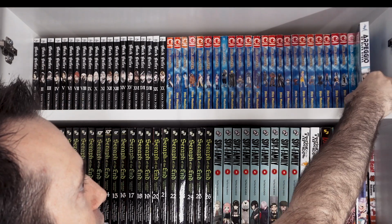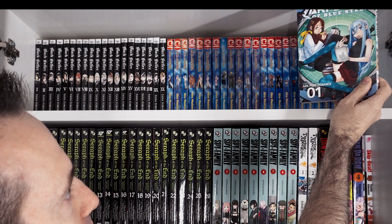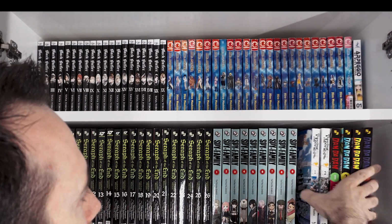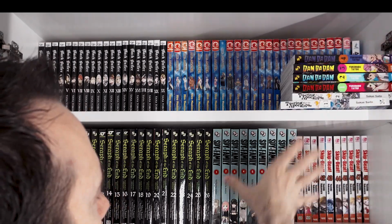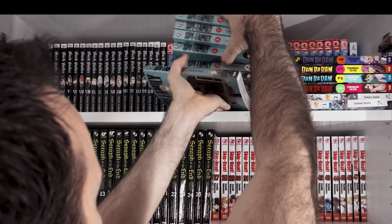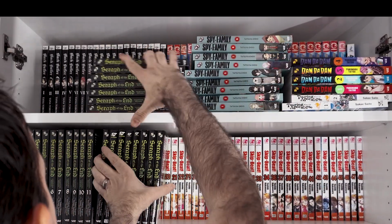And I grabbed this on a whim from, if you saw my last haul video, Half Price Books for $5. I said, why not? Let's go ahead and try out that series. Now, pulling from these shelves here, this is going to be all one series, which is a thing of beauty in itself. And this is Skip Beat.